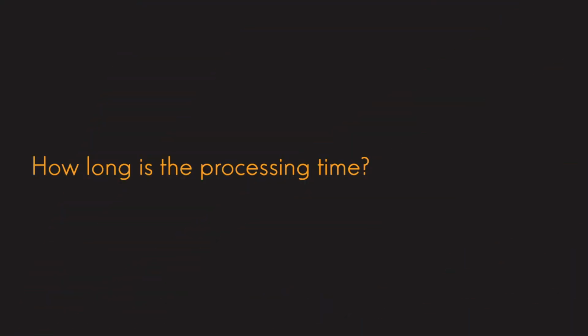Pretty much my one piece of advice is, as soon as you know you want to apply for Australian Partner Visa, start preparing as early as possible. Think about all the documentation you can get and put it all together. So how long is the processing time?